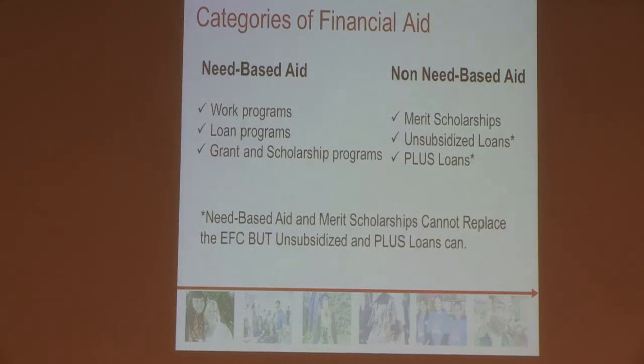Gina? Yes. If you know for sure that you cannot qualify for the FAFSA and you just care about the merit scholarship, do we still need to do that? No, if you're only looking to be awarded merit scholarships, then usually you don't have to submit any of the financial applications. What about a CSS Profile? Usually not. You don't have to submit any of the financial applications if you're looking for merit-based aid.